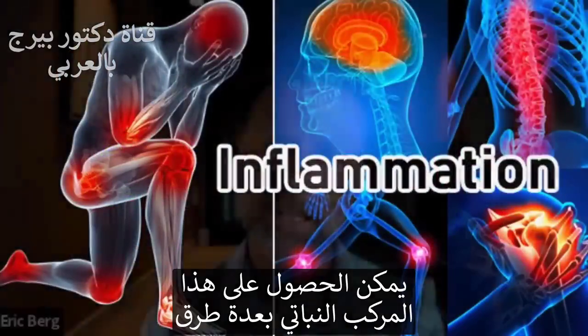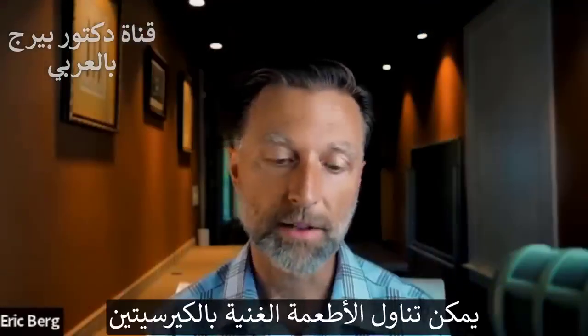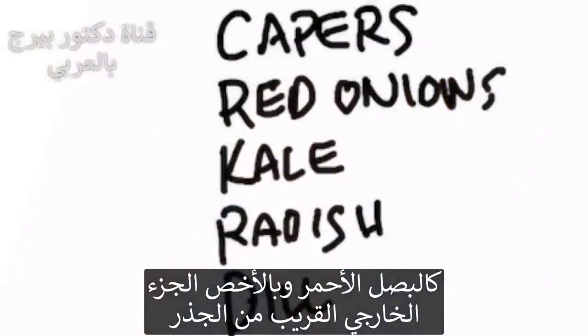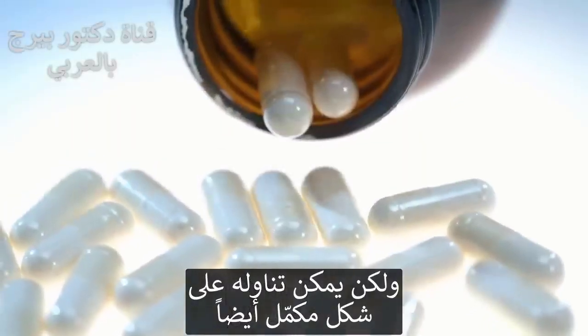Now, there's several ways we get this natural plant compound. Okay, you can eat foods high in quercetin, which would be the red onion, especially the outer part close to the root. It's in capers, it's in kale, it's in dill, and it's even in radishes. But you can get quercetin in a supplement.